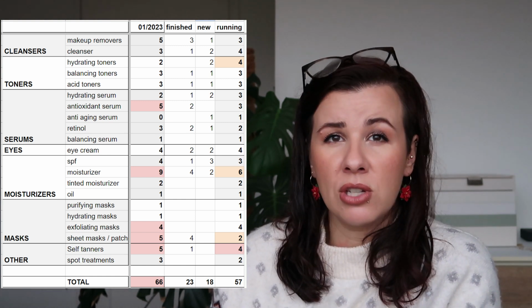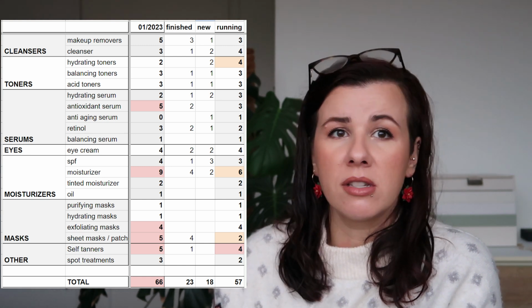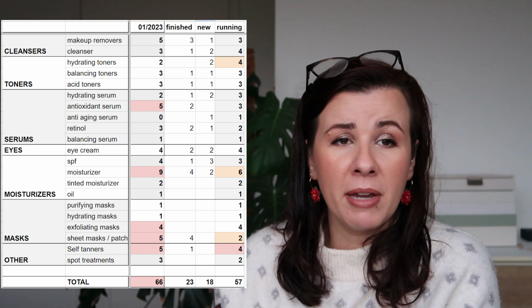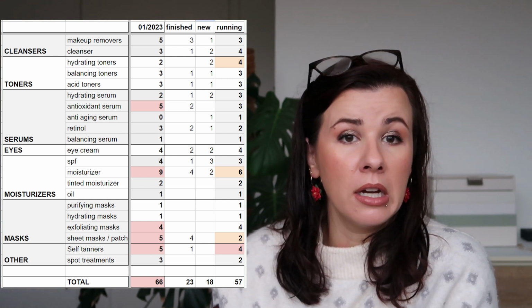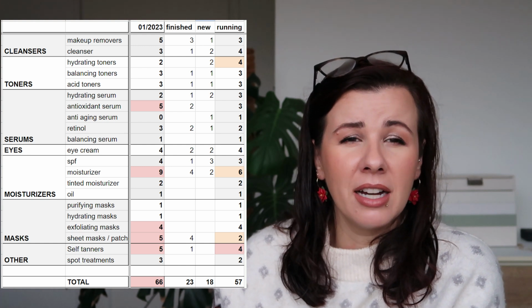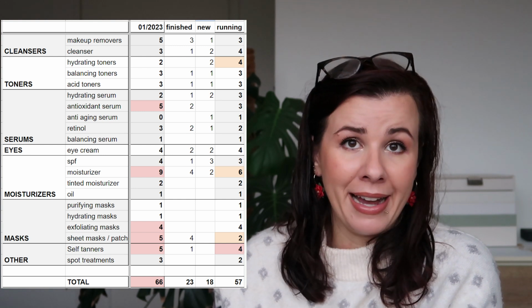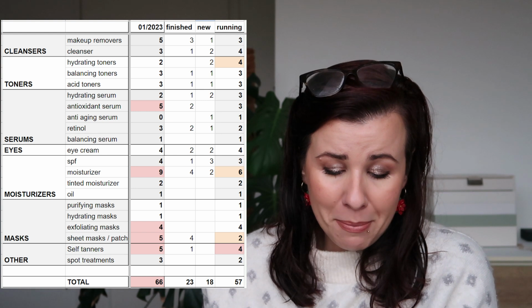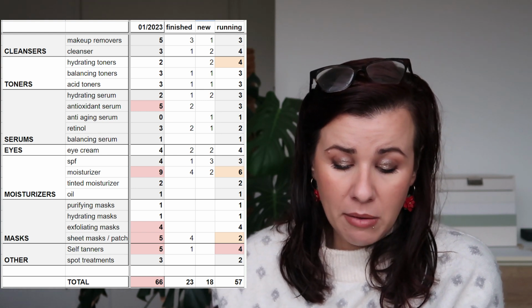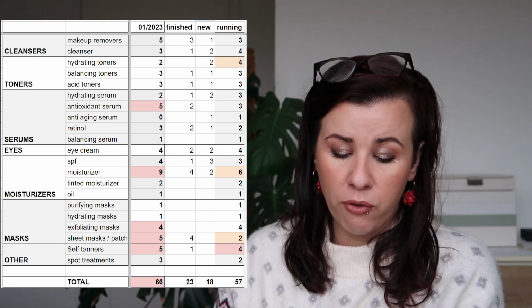Like I have a bit of rosacea flare-ups after a shower, or sometimes also after a long day. I remove my makeup and my skin reacts quite strongly even to a hyaluronic acid, and I don't love that, but I try to then alternate my actives to non-actives. Eye cream stayed the same. I finished 2 and I got 2, so I still have 4 of them.